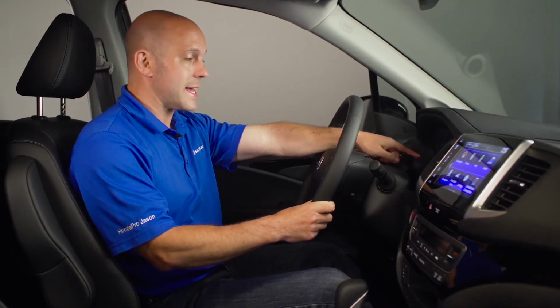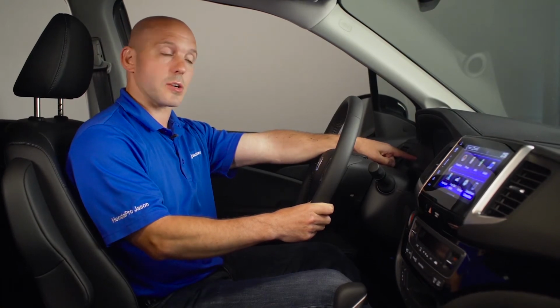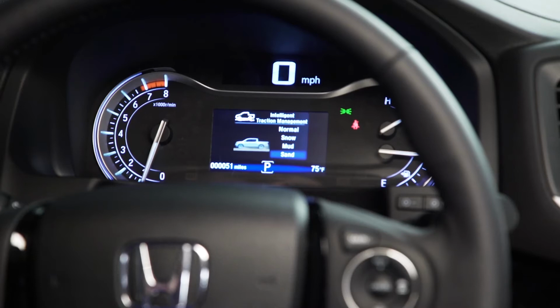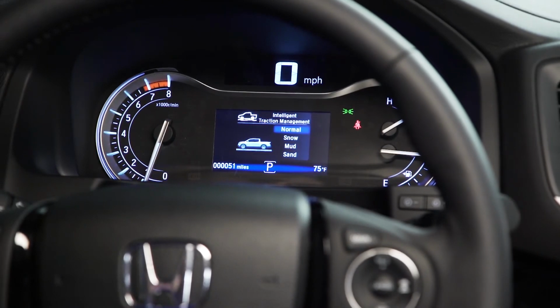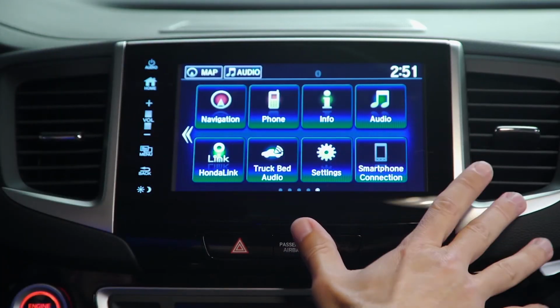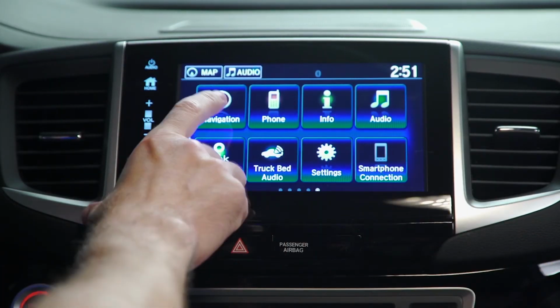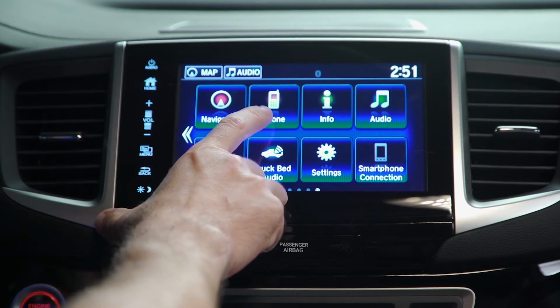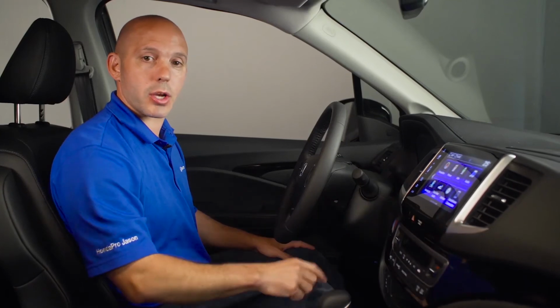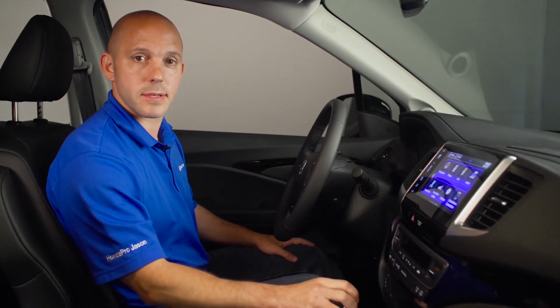Speaking of displays, this has a full analog tachometer with a digital speedometer, and inside this color display, you can see all 4 of your driving modes: normal, snow, mud, and sand. And this full color touch 7-inch display, where you can easily control your navigation, your phone and Bluetooth, audio, Honda Link, even the truck bed audio right from your fingertips.